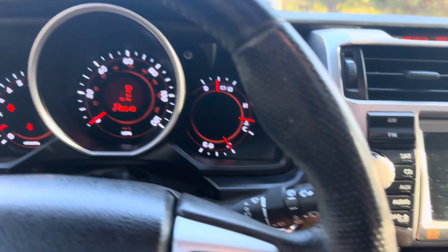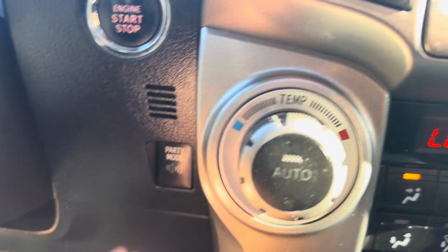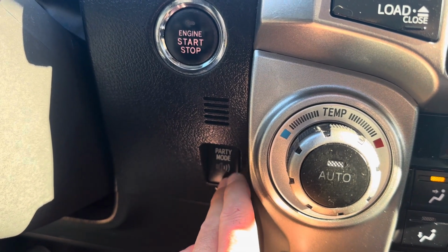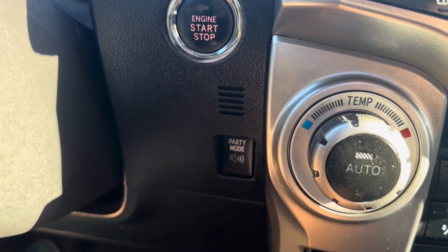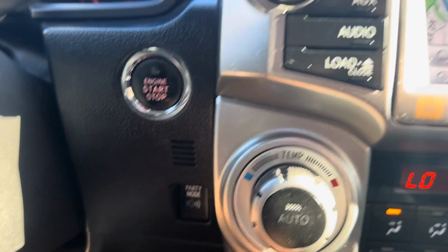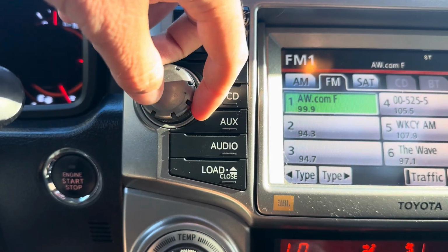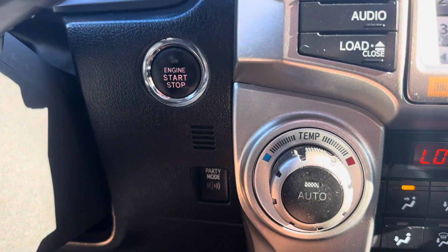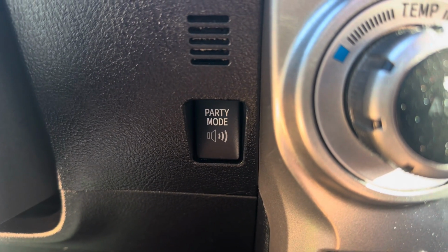All right, so another interesting thing on this is that it actually has party mode, which distributes the volume of the speakers to the rear speakers. So if you open the tailgate, you'll hear it out of the back speakers in the tailgate, which is cool.